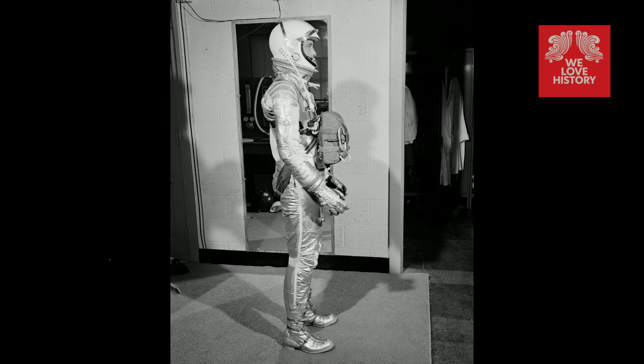This photo shows astronaut Alan B. Shepard Jr., the pilot of the Mercury Redstone 3, or MR3, mission. He's suited up in his pressure suit and you can see the body parachute attached.